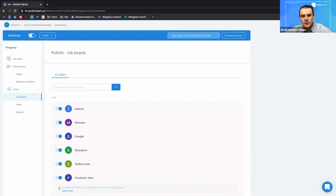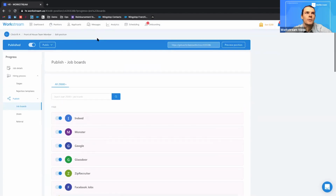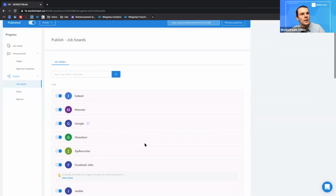First question that I just got is, what are the top boards that they use to get candidates? A lot of those, this isn't in order, but it kind of is. Indeed gets great traffic. That's kind of like the number one that we always recommend people toggle on when they're using their Workstream account. It's surprising though, Facebook Jobs is almost always number two as far as the applicant flow.